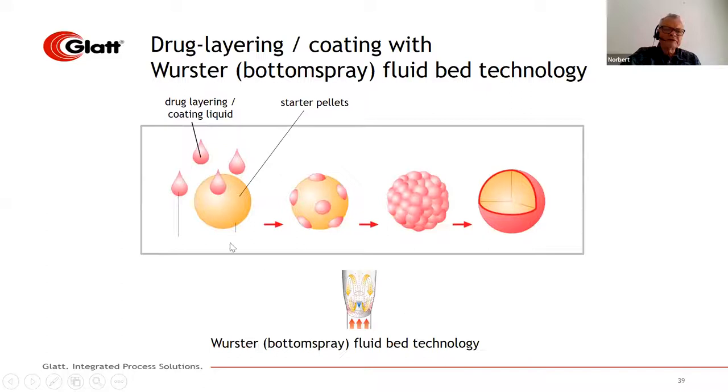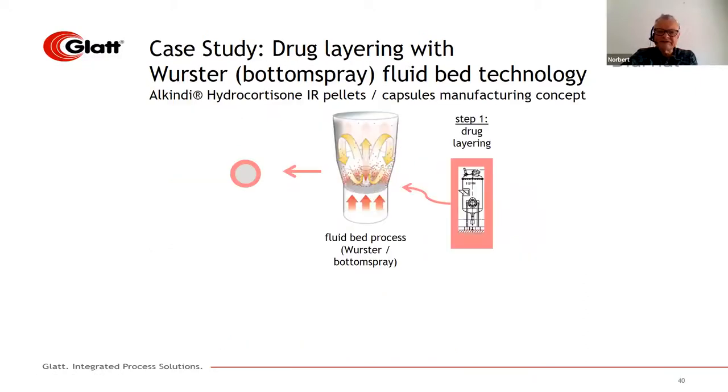Here we see again how it works. We have the starter beads, the yellow ones, and we have the droplets containing the API and most of the time a binder coming out of the spray guns. The droplets find the starter beads, they solidify on the surface of the starter beads, and after a while, the drug layer is formed. Depending on how much and how long we spray, it's a thin one or it's a thick one. For this application, the bottom spray technology is the absolute standard.